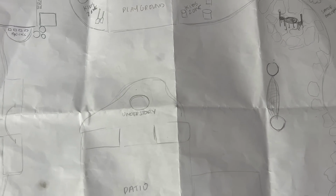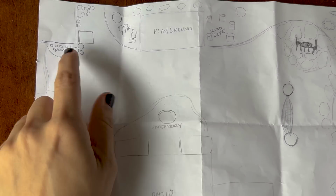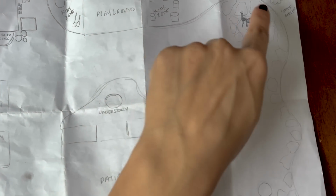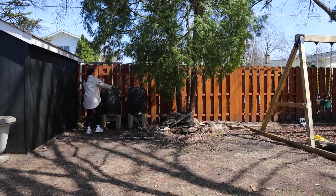Eventually, the goal would be to use this flagstone on the far right of the backyard to create the path leading up to the small seating area, but that's going to be a lot more work that I'm going to need help with. So for now, I just need to get these out of the way.